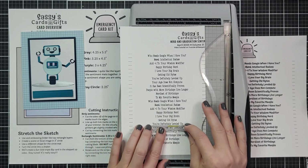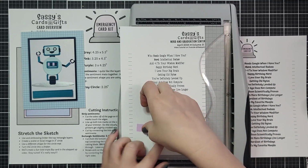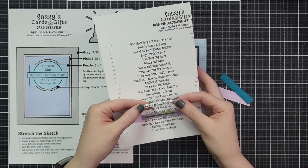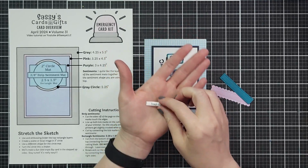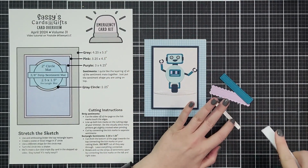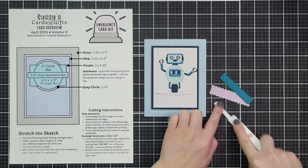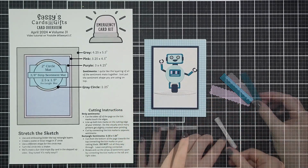So I am going to just center that as best I can, and then I'll tape it on there and run it through my die cutting machine. So I'm going to pop my sentiment out of there, and this has a lot of texture on it. So I'm going to flip it over, and I'm going to go over the back of it with my bone folder. You could also just run this between your plates with no die through your die cutting machine, and that will flatten it out too.